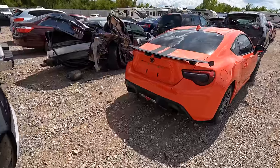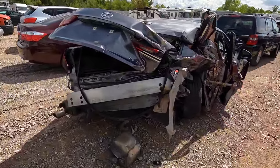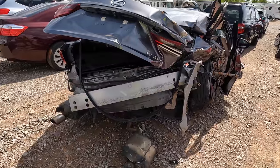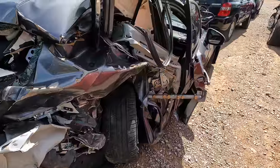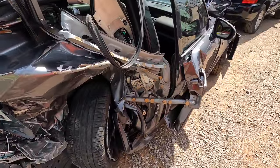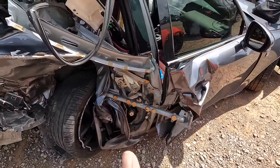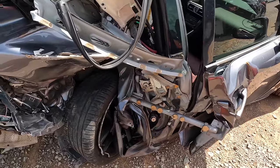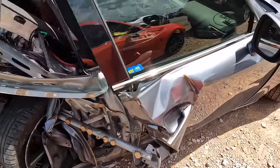Now, right next to the little Toyota 86, look at the carnage on this Lexus IS250. The wheel is in the back seat. The back door, I don't know where it went, but it is all mangled and turned into almost nothing. The B-pillar, this is insane.